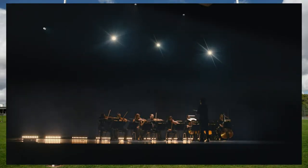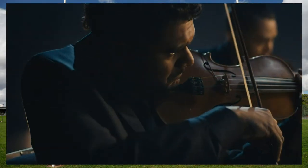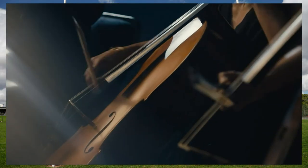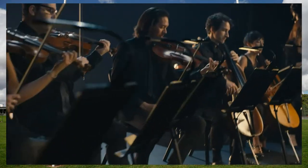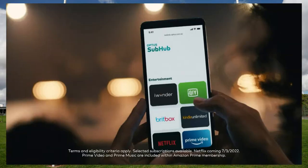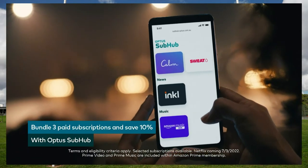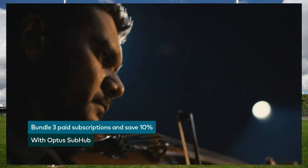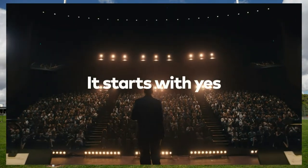How many subscriptions do you have? One for entertainment? And one for news? And meditation? One for sport? And one for music? Whatever you're into, you can now manage select paid subscriptions in one place and save up to 10% with Optus SubHub. Discover what's trending and save by bundling them all together. Streamline your subscriptions with Optus SubHub.